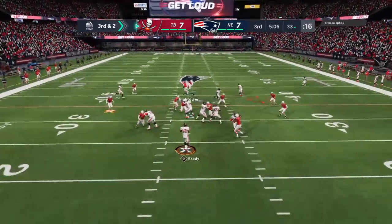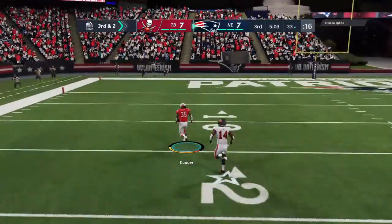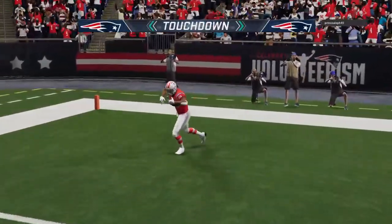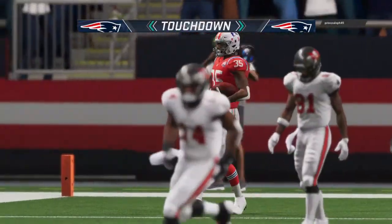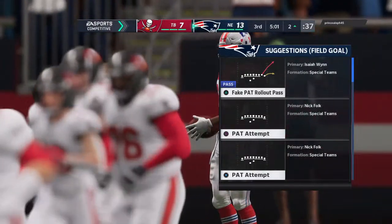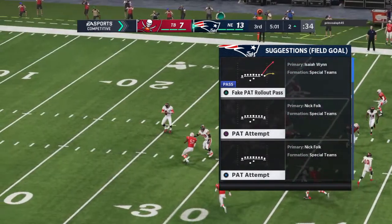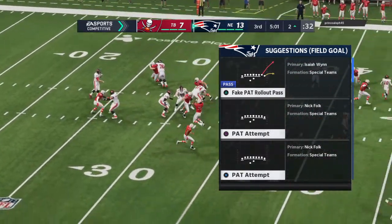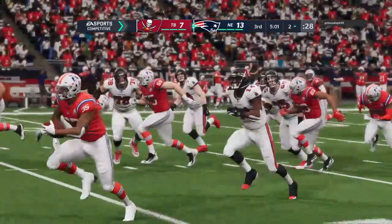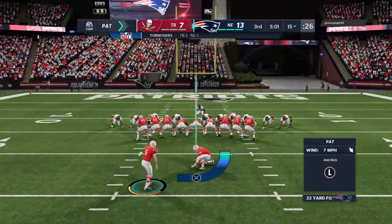From the gun, Brady into double coverage, and it's intercepted. It's Kyler Duggar who picks it, and he takes this one back into the end zone. And the Patriot defense has a touchdown. It goes without saying, but I'm going to say it anyway. That's a ball he would like to have back, and it lands right in the lap of the defender. From there, he doesn't have very far to go before he gets to the end zone, and he got there in a hurry. On for the extra point is Folk.